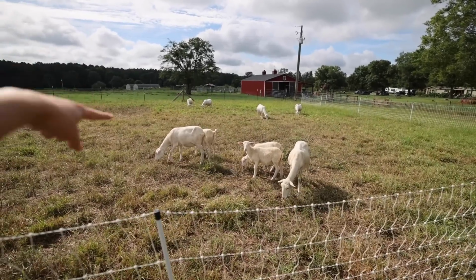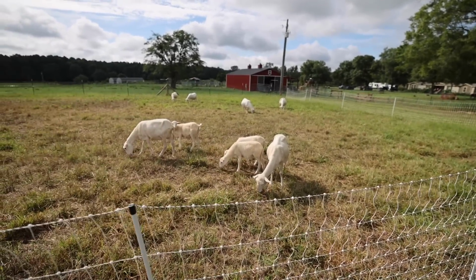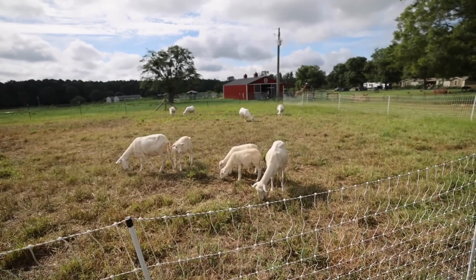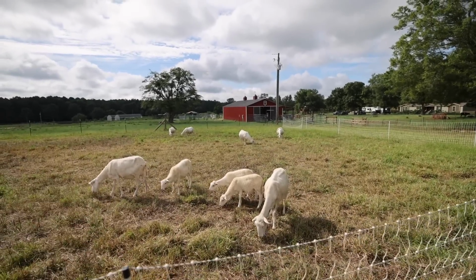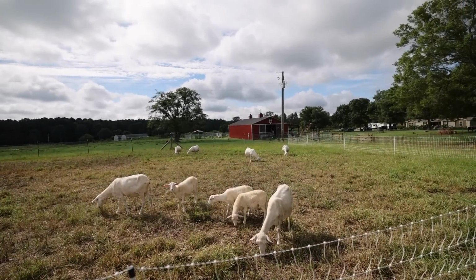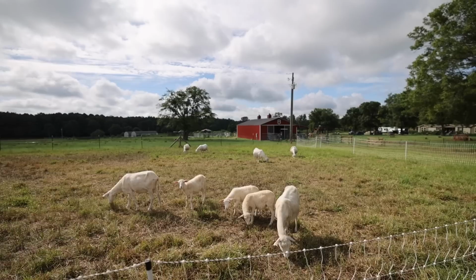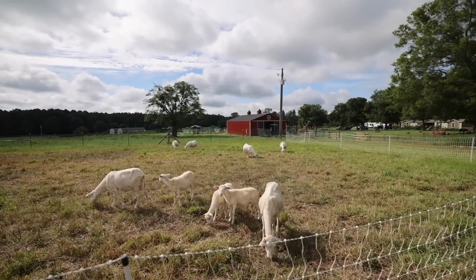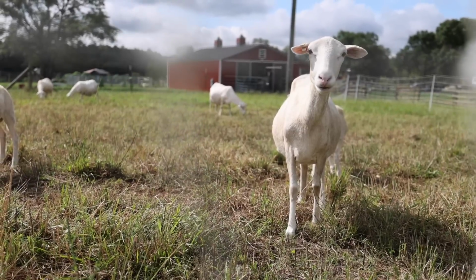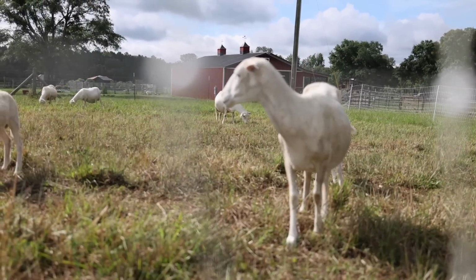These are my two original ewes, this one and this one, Tilly and Ramona, and then the 3 ewe lambs that they had this spring. Those back there are the 4 ewes that I bought over winter, and they are all just very nearly about to lamb. Hey, girl.